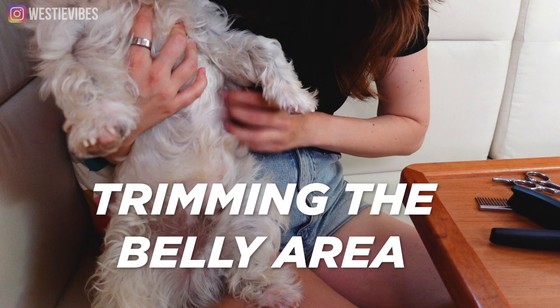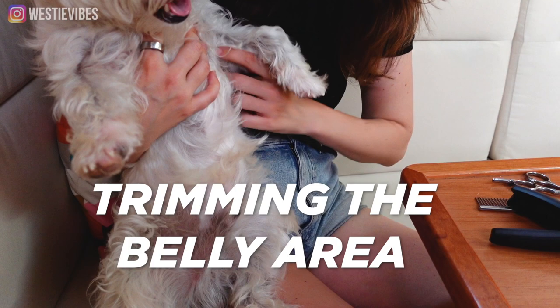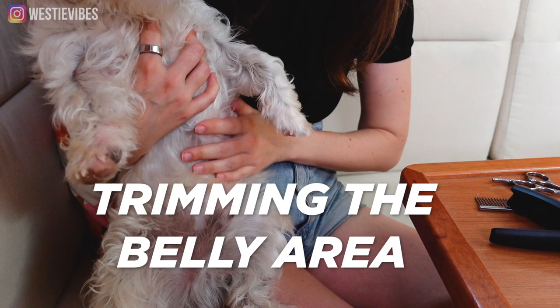Okay, so the next thing we're gonna do is the belly area. The belly area is really grown. You can see the hair here is really grown, and it's a problem because I don't know if you can tell, but it's really yellow right now, and no matter how hard I clean him, even if I wash it with shampoo, it still kind of has a smell.